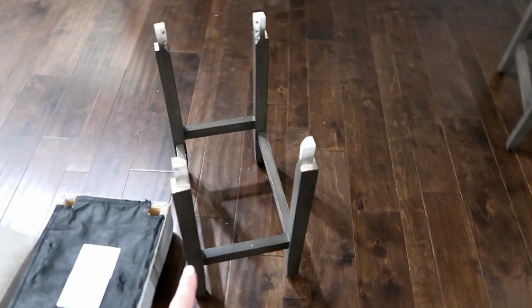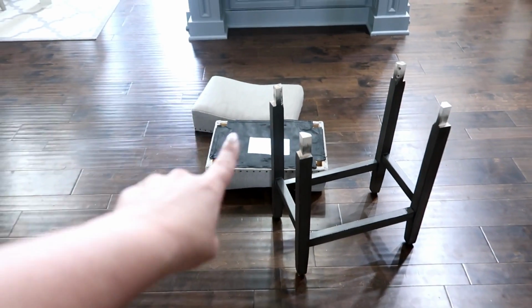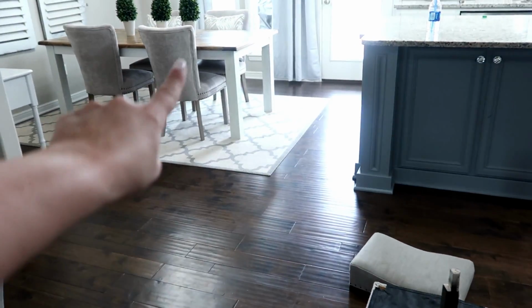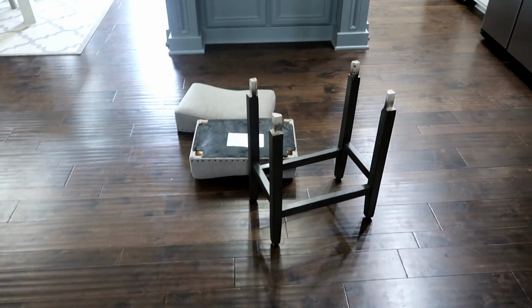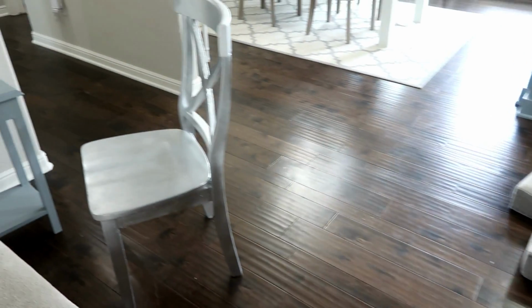If we don't like it, we'll just go ahead and sell them, but we're thinking maybe with the white legs and the gray top, it matches the gray over here. If not, I'll keep looking for bar stools, but we wanted to try that. So I'm going to paint both of these at some point today.